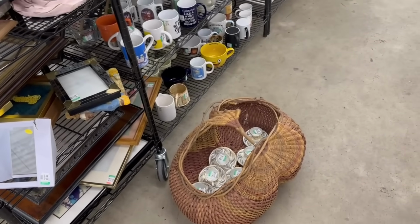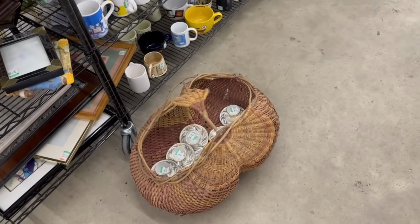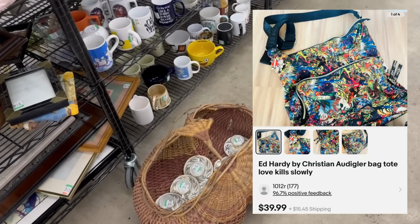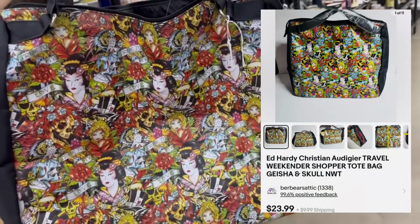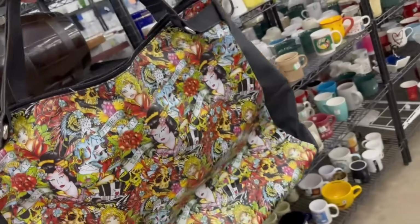Okay, it's Friday afternoon, and Roger and I were doing other things, getting ready to go to dinner, and we wound up in a store next to Goodwill, so of course we have to go right into Goodwill. An Ed Hardy tote bag. Okay, I'm filming on my phone, so this is going to be difficult. How cool is this? Ed Hardy. Do we love an Ed Hardy tote bag?